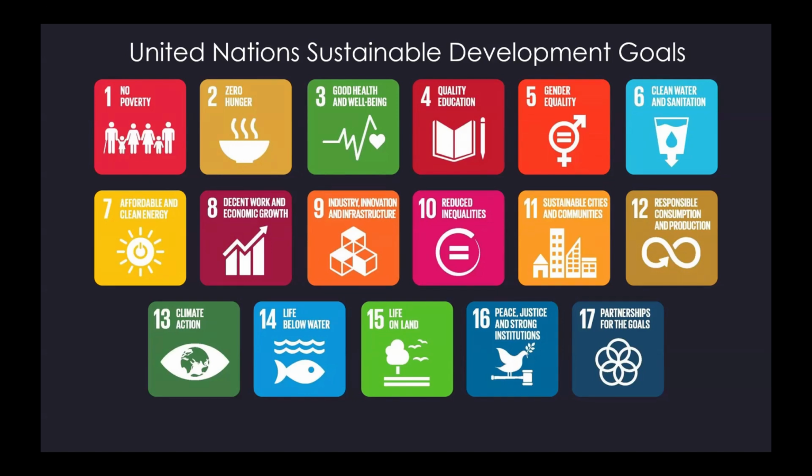They were approved by the United Nations General Assembly in September 2015, but established and started on the 1st of January 2016. I was there for those times as well, representing libraries. These are 17 goals that all countries around the world follow to develop their different systems and also to preserve life on land and life below water, like goals 14 and 15 there.